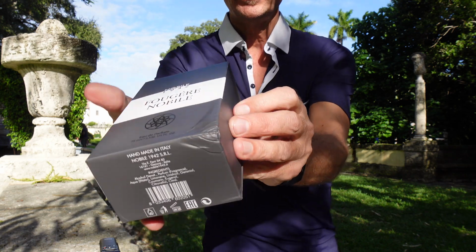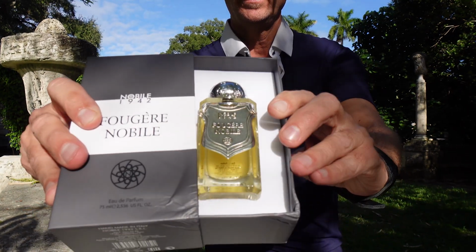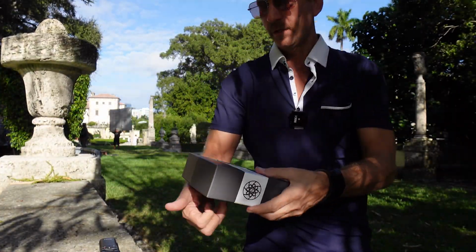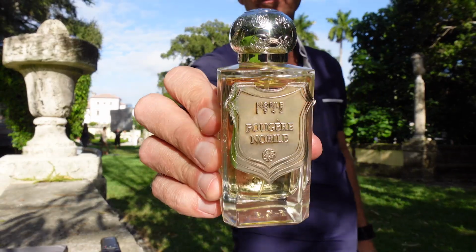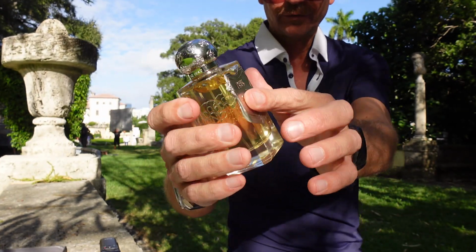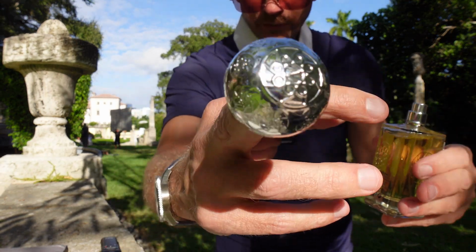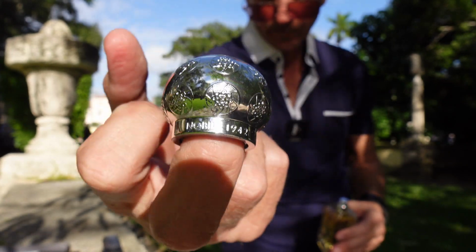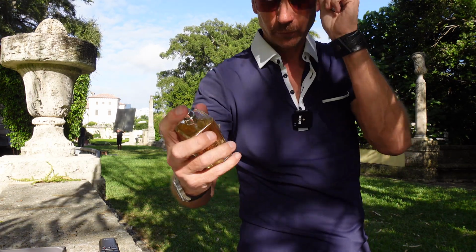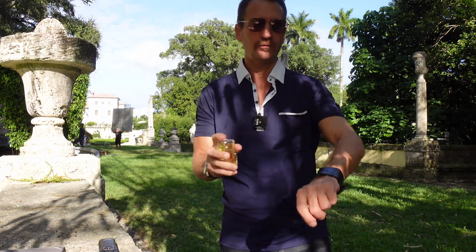So you can see the presentation comes in one of these kind of slide out boxes. It's very nice. So you slide it out, and there the fragrance, the bottle sits in this kind of foam soft material. And the bottles, if you've not seen Nobile 1942 bottle, look at those. I absolutely love their bottles. It's just solid. It's got this kind of like almost metallic label with this beautiful cap that's got real kind of weight to it. You can see it there. See the side of it there. Just a beautiful presentation. The atomizers, let me just show you that real quick. Excellent, excellent atomizer. Look at that. I'm gonna refresh myself. I love this fragrance.